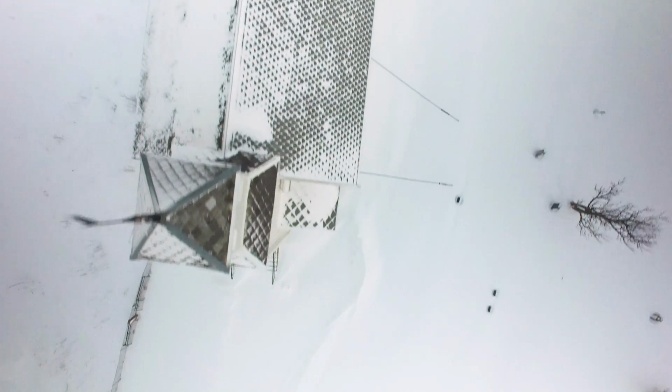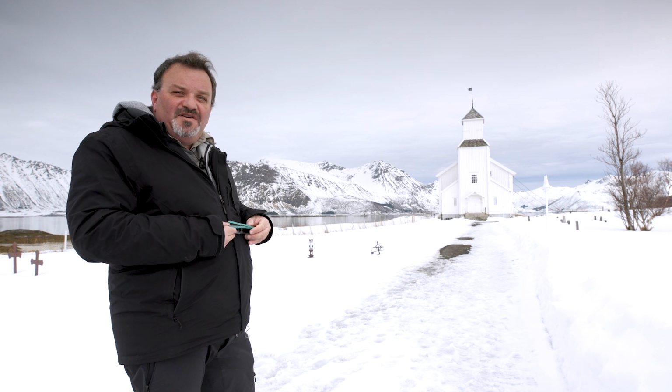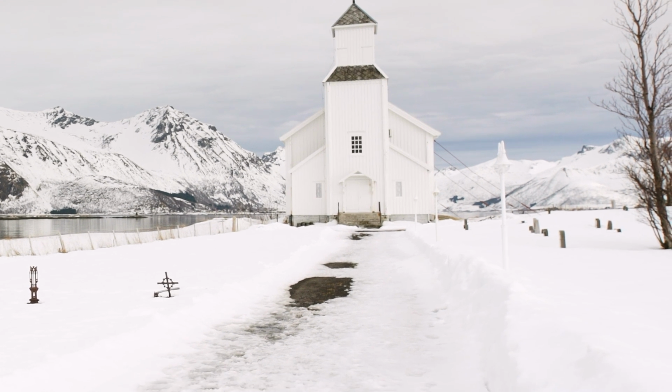Everything is made of wood. Of course, there is the nave in the middle. In the front, you can see the main door with a porch over it. Then this small window. Everything very orderly and sober, very pure. I find this very beautiful in its use of forms.